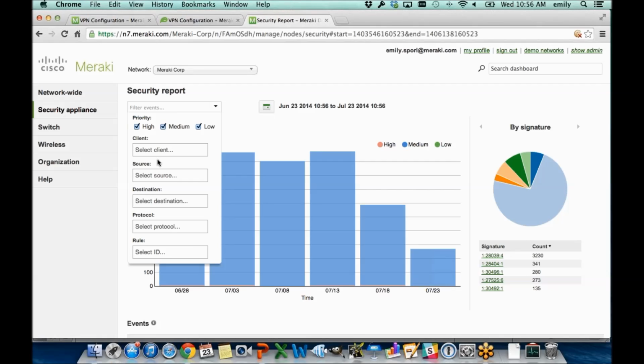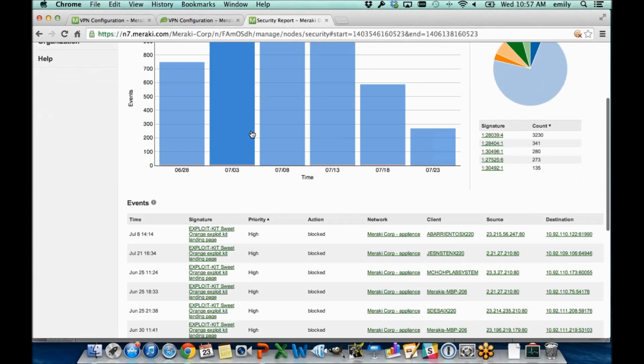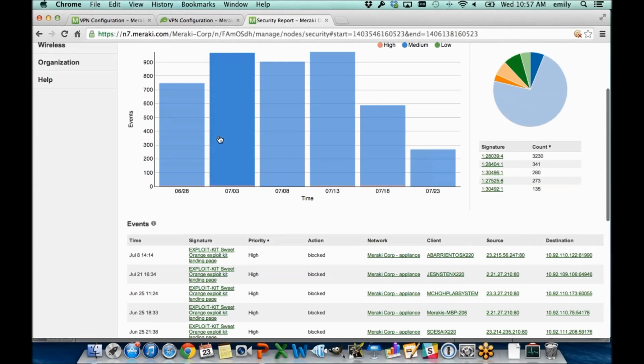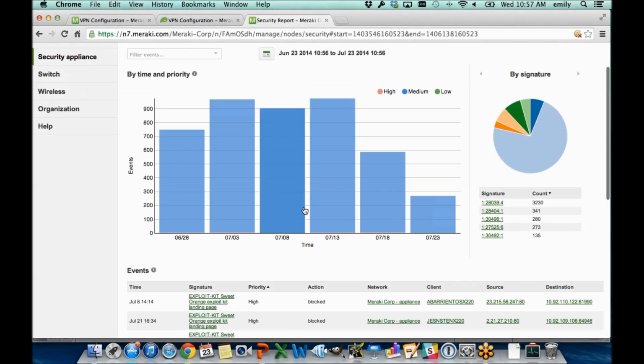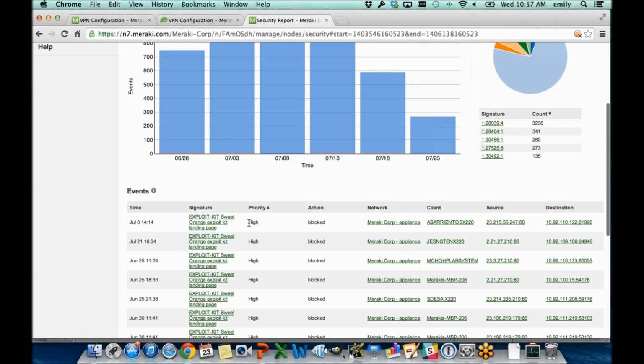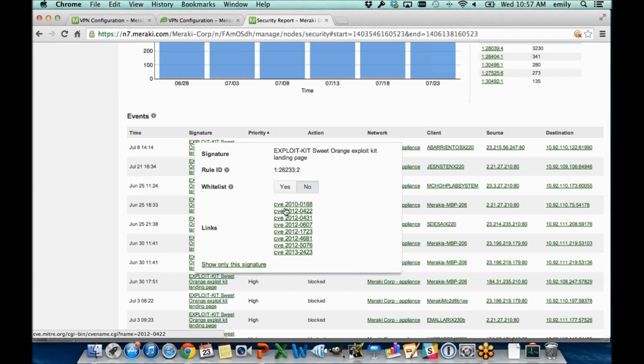So you can come in and you can filter by different things here, client, network, the priority level of the event. And if you scroll down, you're getting a lot of information. So we can see we're seeing a lot of medium threats and a few high-level threats here at our Meraki office in San Francisco. And we can see that these things have been blocked. And if I click on them, I'm getting a lot more information, like CVE articles and things like that I can reach out to.